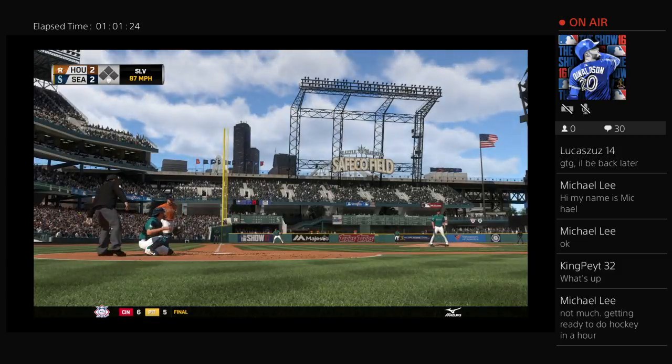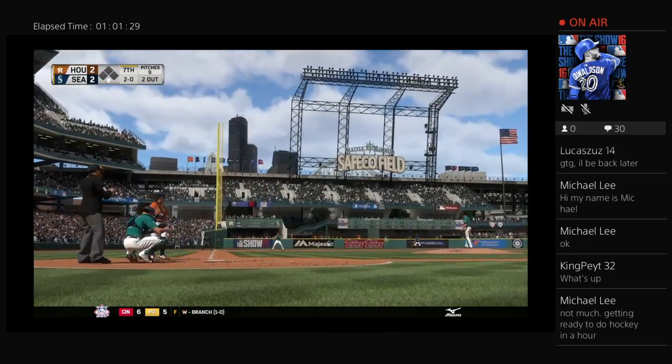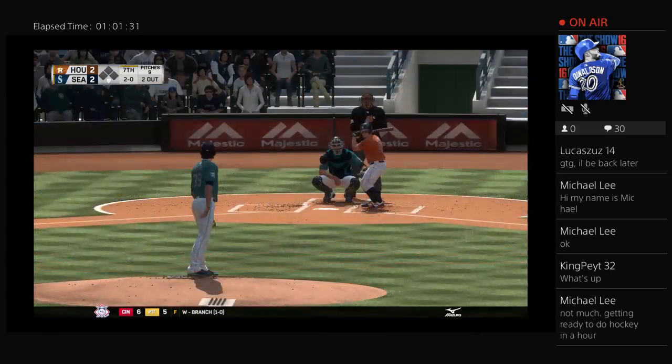Look out. 2-0 now. Pretty easy takes to start out this at bat. None of those pitches were even close to the strike zone. Bases are empty here with 2 men out.